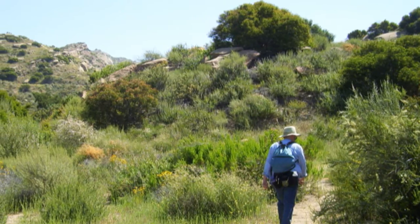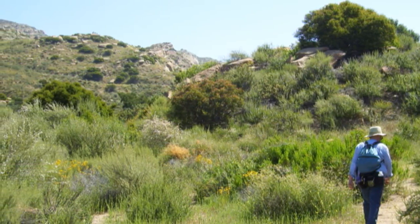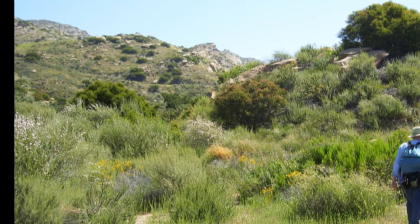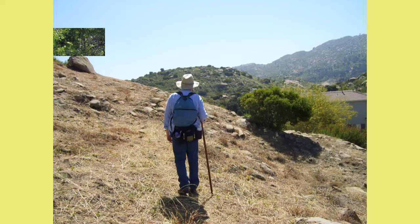This trail began as a quite wide one, but very soon started to narrow down. In fact, it almost started to disappear, to the point where we almost had to make our own trail. But after a bit of scrambling over rocks and boulders, we broke out into the open again.